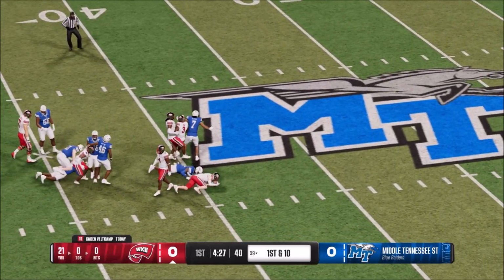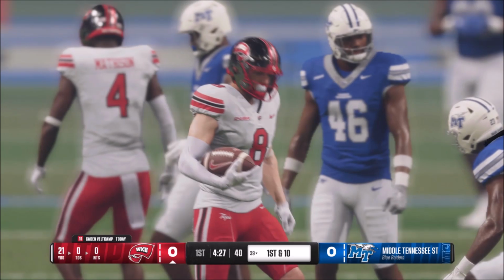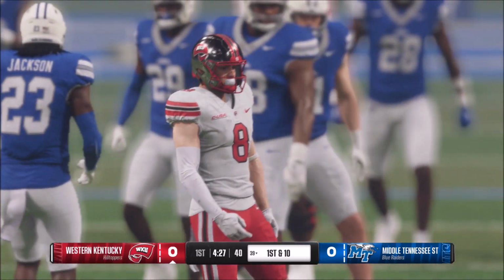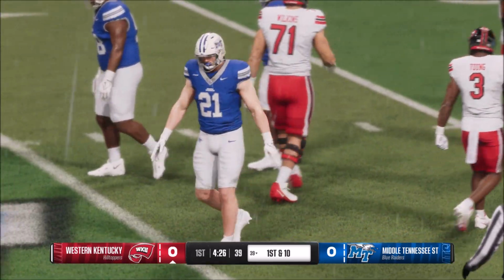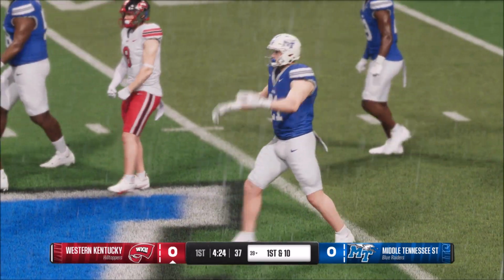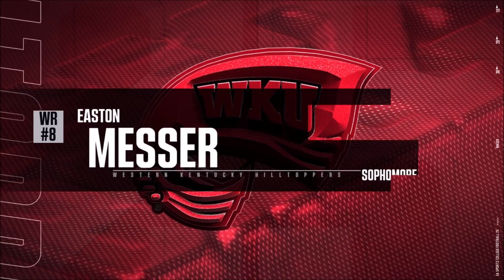He's got his man. At the 35, he's open. That is exactly what you're looking for when you talk explosive plays. The defense finally able to make the stop. That was a really nice catch and an even better run after the grab.